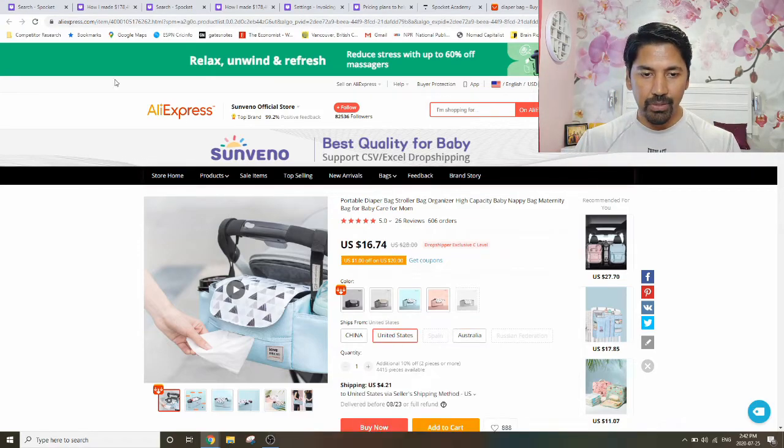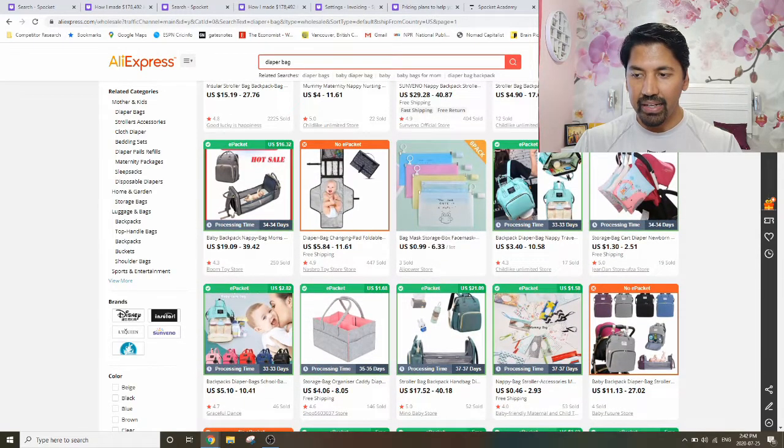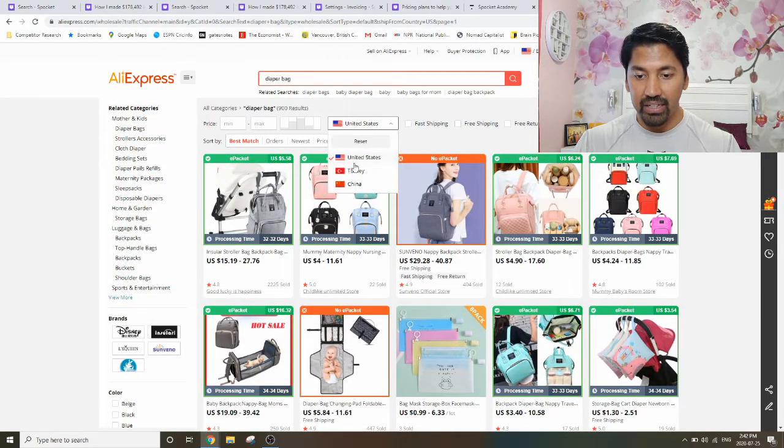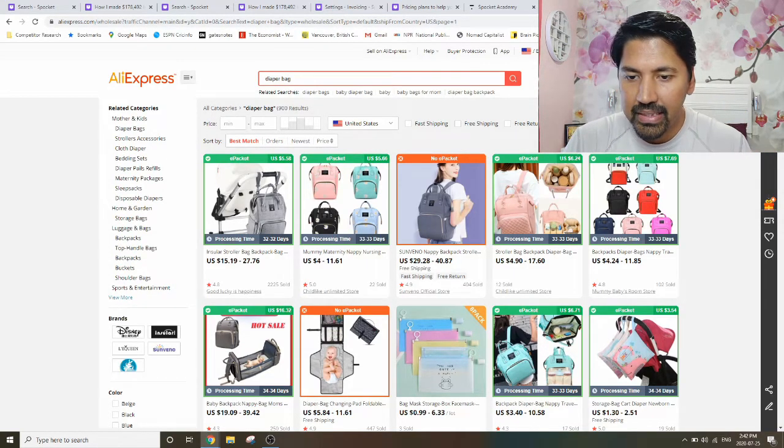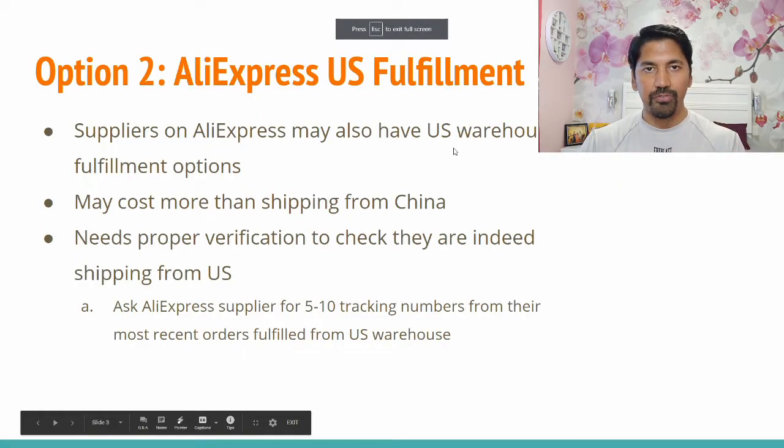So that's one simple way to filter your search results on AliExpress, and just use this drop down to say where you want it to be shipped from. Okay, so there's obviously other options as well, and you can filter by orders to get the more reliable suppliers. So that's another good option, which is, I would say, the second best option here for finding US fulfillment products.